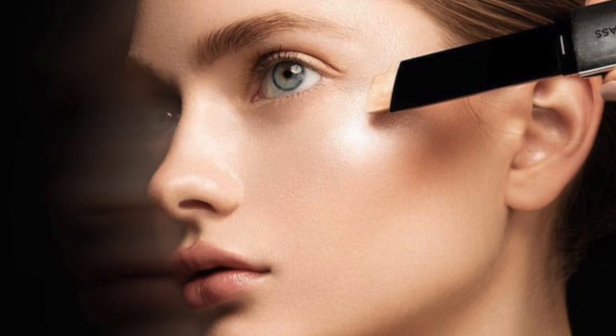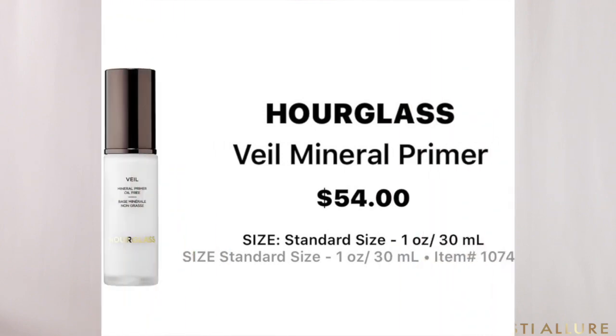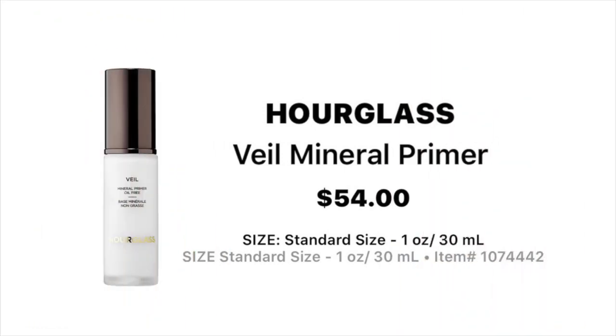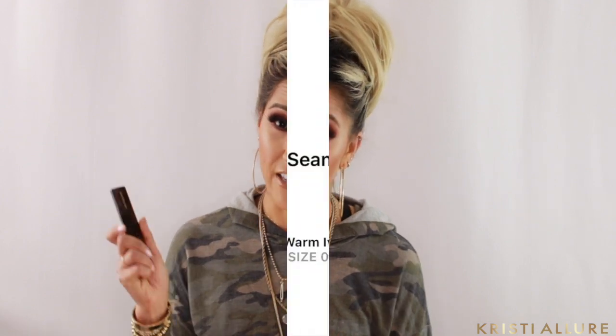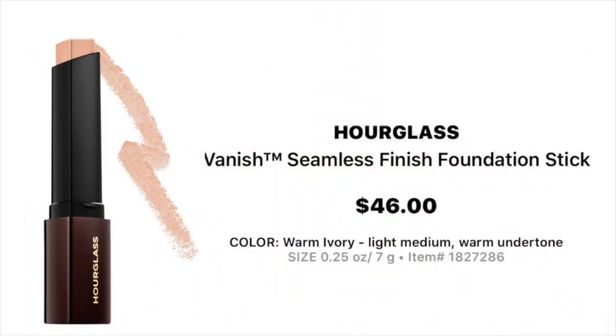For us sensitive skin women and men, it's very difficult to find products that just agree with our skin, and I always believed in their Mineral Veil Primer. I just truly believe that is one of the best primers on the market, and it doesn't affect my skin. I have hormonal acne prone skin at an adult age, and it's very frustrating because there's not a lot of products you can use. Recently, I started using the Vanish Stick, and I love this foundation. I just did that 10-minute video on it.